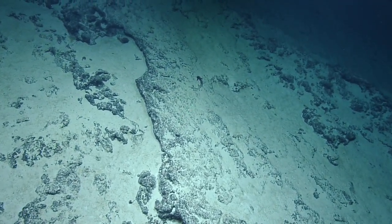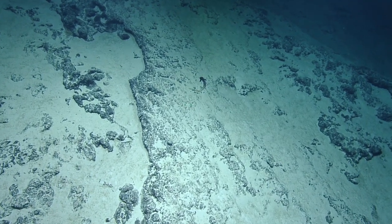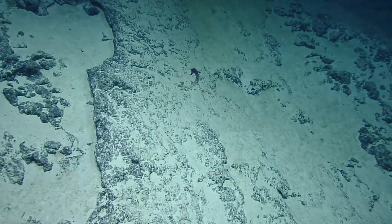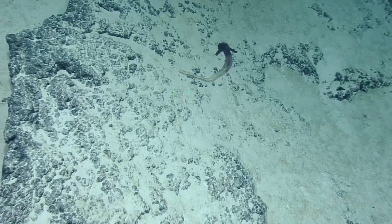It's an acorn worm. Really? Oh, yeah, cool. Oh, nice. Go ahead and zoom. A few smelly ones. The bone we collected with Osedax worms yesterday didn't smell awesome. No.